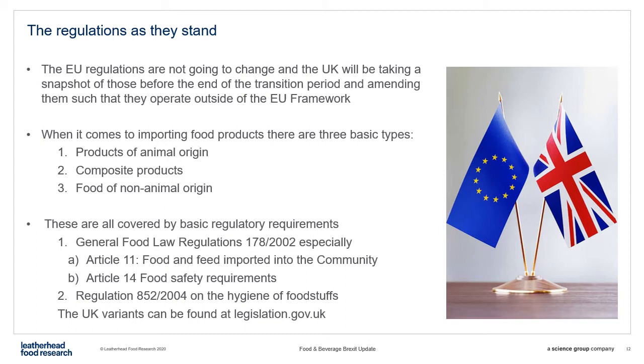When it comes to importing food products, there are three basic types: products of animal origin, composite products, and food of non-animal origin. These are all covered by the basic regulatory requirements: the General Food Law Regulations 178/2002, especially Article 11, food and feed imported into the community, and Article 14, the food safety requirements, and Regulation 852/2004 on the hygiene of foodstuffs. The UK variants on these regulations can be found at legislation.gov.uk.